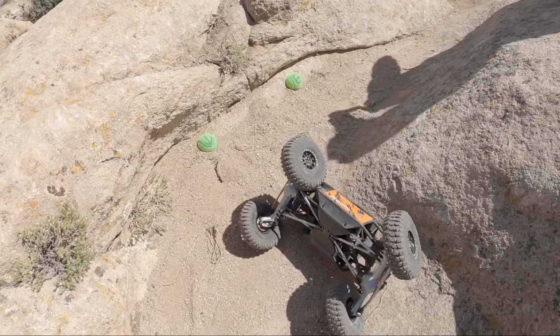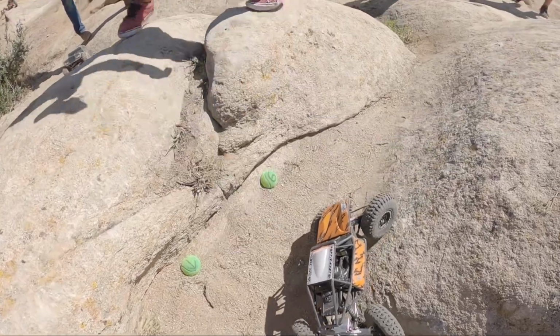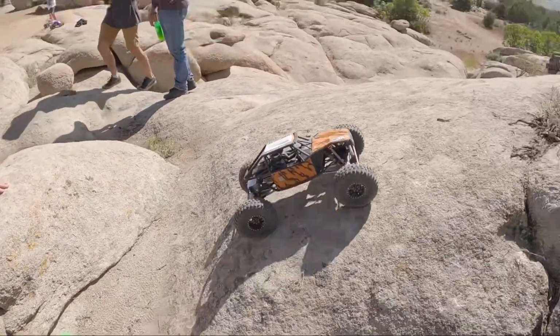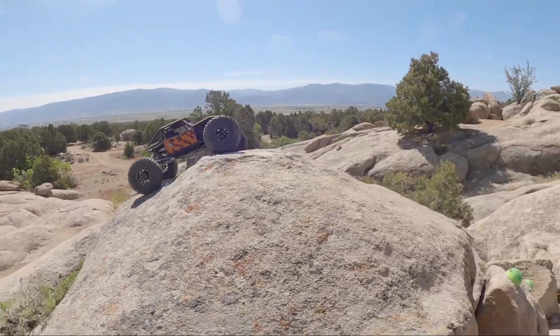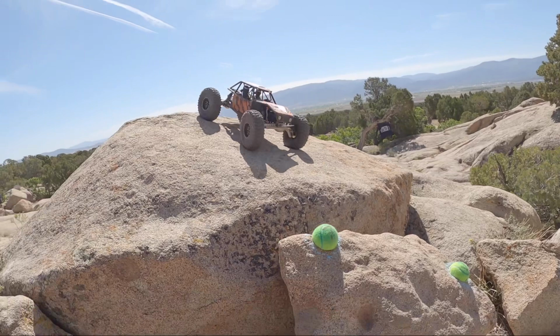Right there, put my front tires exactly where I wanted, but unfortunately a little late on the throttle and end up upside down. Luckily with the big tires on these cars, I am able to utilize the rear steer and upright myself with a little bit of throttle control. Heading up this rock as we're going to come across and down another crack here.